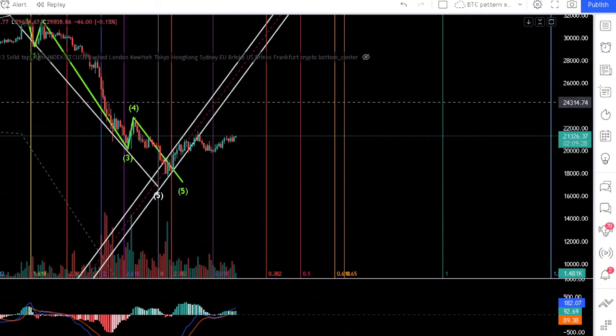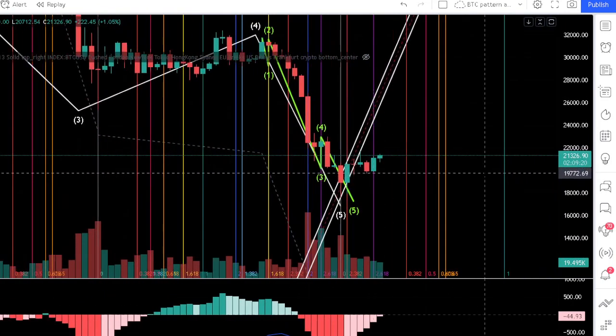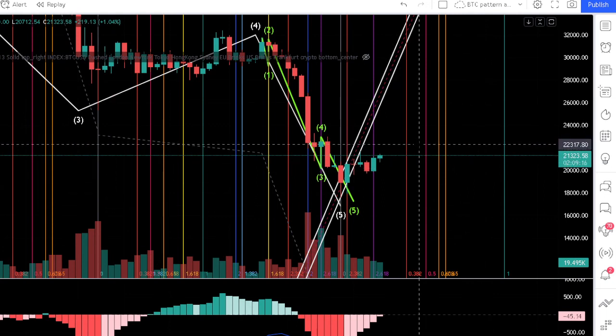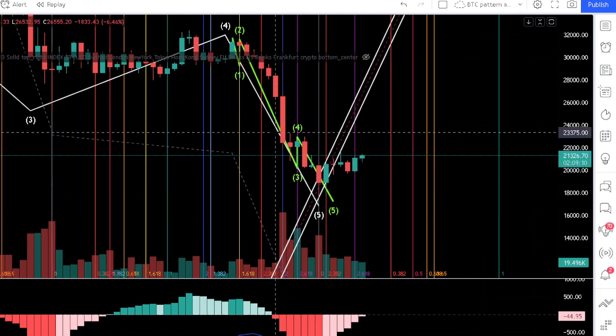Fib time, this is my fib time. I'll show you what I mentioned before. I think we still have one more red month. I might be wrong. I think July will still be red, and then we'll have a better August, maybe a green August probably. But yeah, I've told you about the fib time.